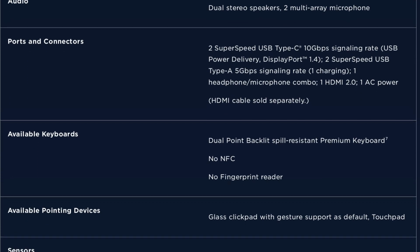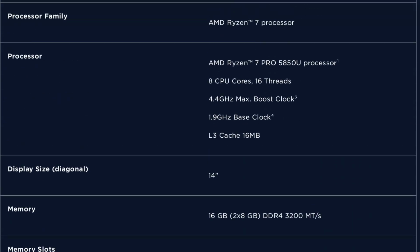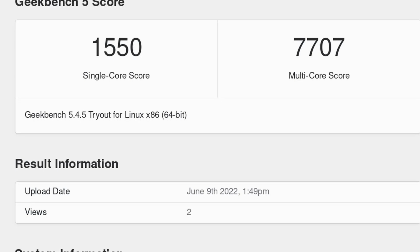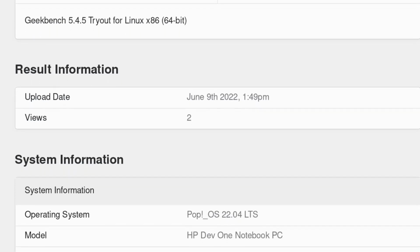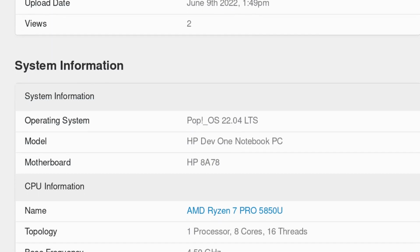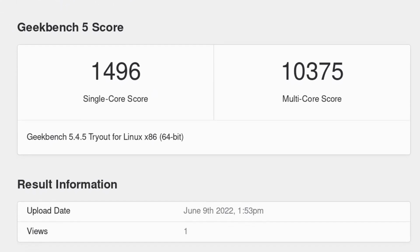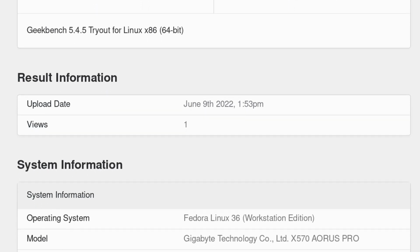But you can upgrade the RAM and the storage yourself after the fact. The CPU is 8 core, 16 threads, and has a base clock of 1.9 GHz, up to 4.4 when boosting. It's a very, very powerful beast indeed, with a Geekbench score of 1550 in single core and 7707 in multi-core. This definitely will get you through any task or code compilation you need to do. It even beats my desktop Ryzen 7 5800X in single core, although in multi-core the desktop still has the edge.